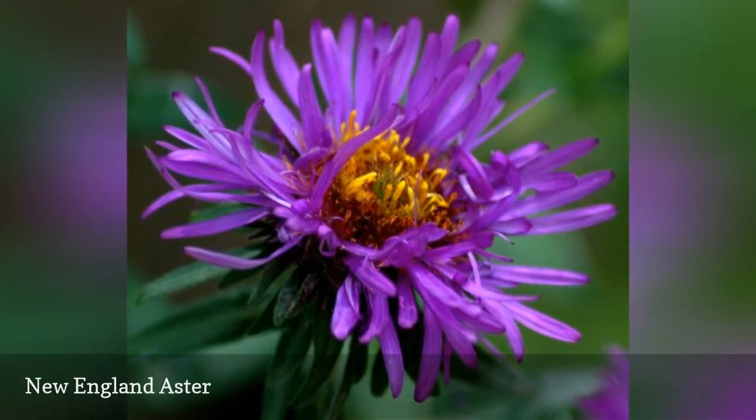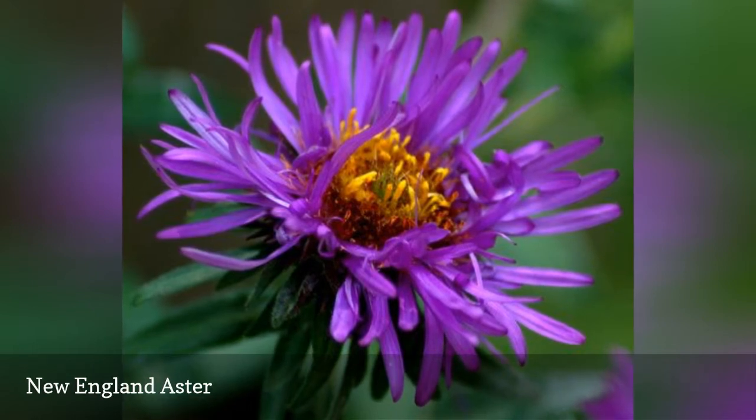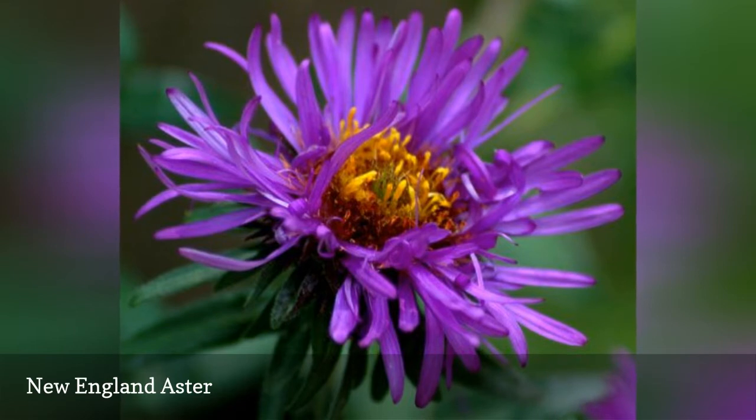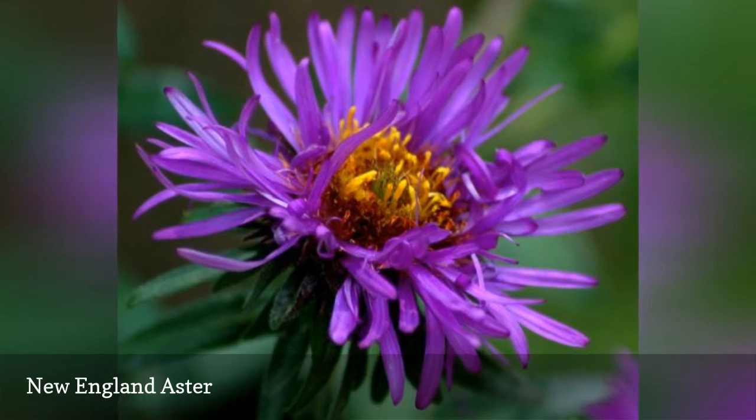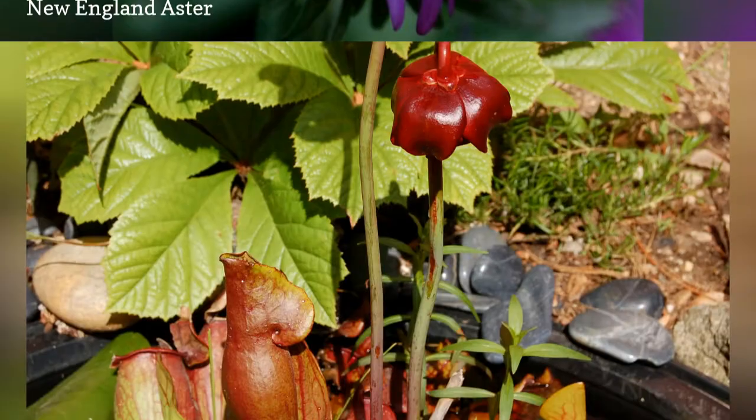Although people commonly call this and similar plants asters, they are also part of the overall aster family. This family of flowers is the North's largest. Among the plants mentioned above, alone, the following are all members of the aster family.